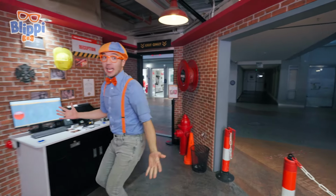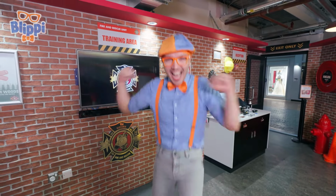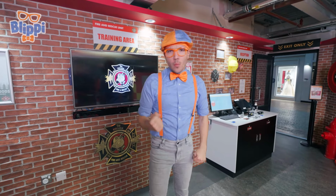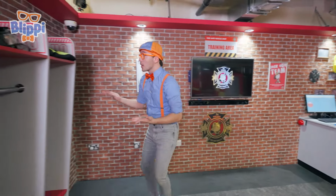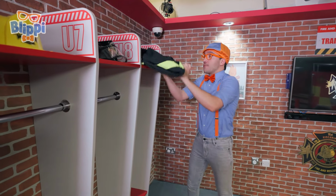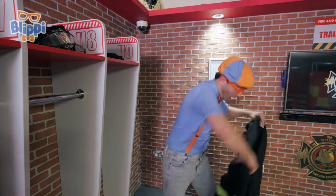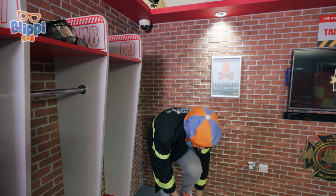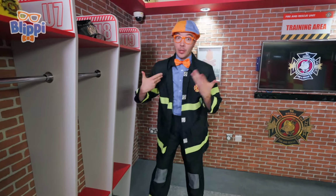Check it out. We're here at the Fire and Rescue Training Center in the fire station. Oh, being a firefighter would be awesome. But what are the steps to be a firefighter? Well, first, we need to look like a firefighter. Look, there is an actual firefighter jacket. Yeah, we want to put this on. And some firefighter pants. Here we go. One leg. Two legs. Well, you want to make sure it's all zipped up.